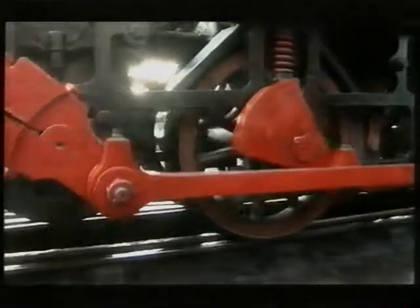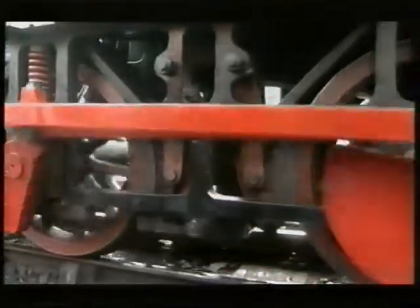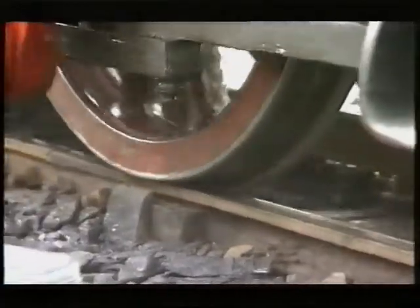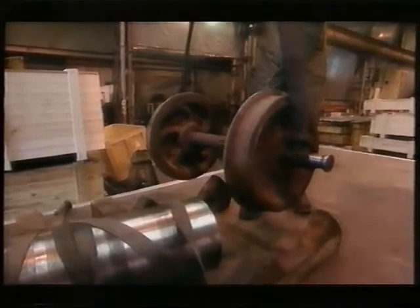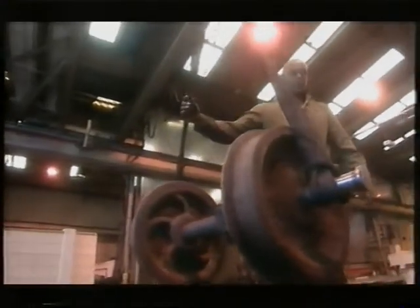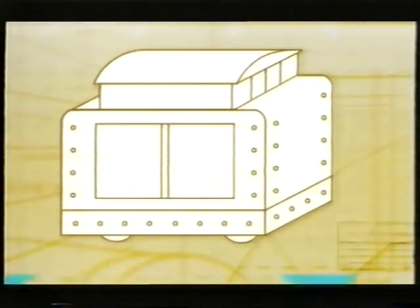Conditions on the Somme were often wet and muddy, causing lots of problems for the train drivers, like wheels spinning on the damp tracks. They had the same problem at the sewage works, and to solve it, they scattered sand on the track to improve the grip. But the effect has been to wear a deep groove down the middle of the wheels, which will need to be flattened off. To do this, the whole wheel is spun in a huge lathe, and the cutting tool applied to the moving wheel to cut through the worn and wobbly metal and give the wheels the correct shape again.